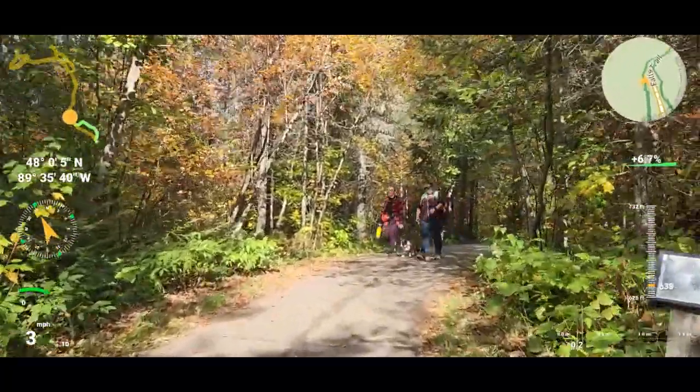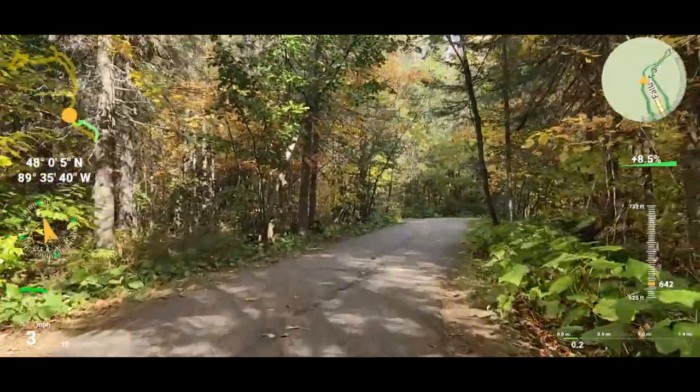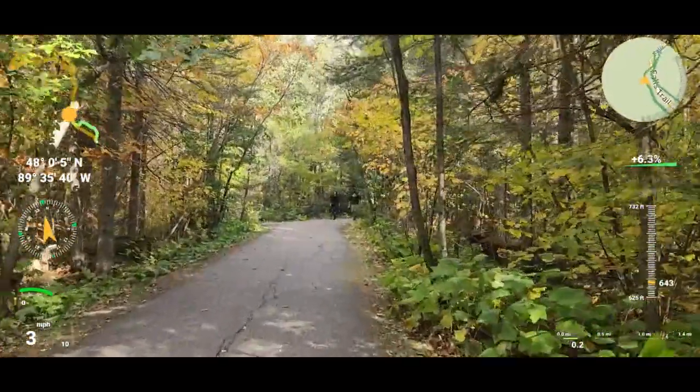And the views from those trails, don't forget those. Lake Superior right in front of you. On a clear day, you can even see Isle Royale National Park. That's way out in the lake.